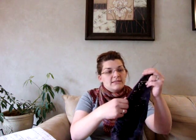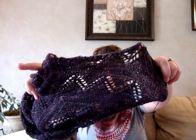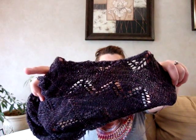I'm knitting on US size 6s. And let's see if I can spread out. For some reason, I only have short Knit Picks cords, so you never really get to see my knitting all spread out well, but there's one section of it so far, so it's going really well.